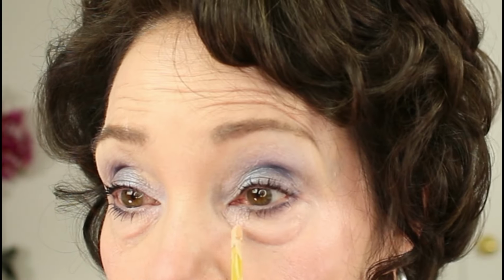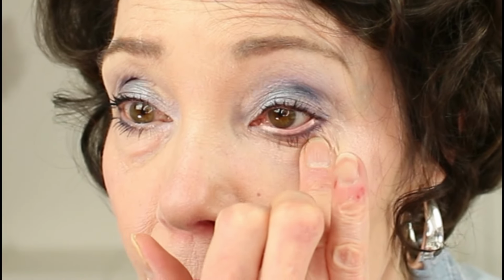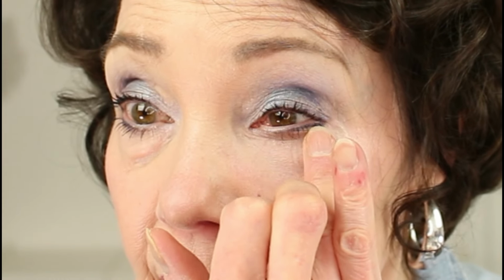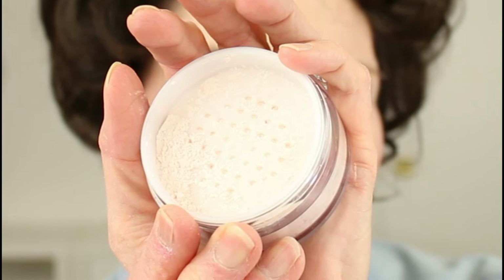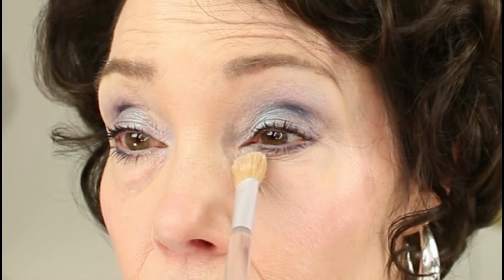Then over it, I'm going to tap in my Kosas concealer, and this definitely goes under the whole under eye area. And I'm tapping and not rubbing because I really don't want to disturb that corrector underneath. And the powder I'm using is from Makeup by Mario, and it's in Fair Pink. Although as you can see, it's not a really bright or deep pink tone. It's a very light tone. And I'm just going to pat powder over this so I don't get creasing.